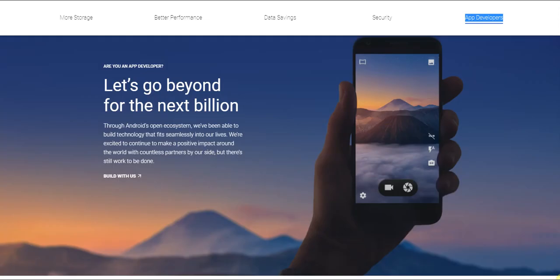Through Android's open ecosystem, we've been able to build a technology that fits seamlessly into our lives. We are excited to continue to make a positive impact around the world with countless partners by our side, but there's still work to be done.